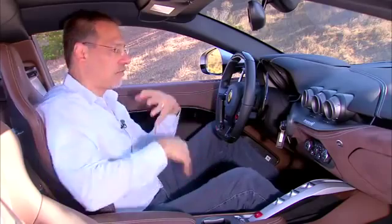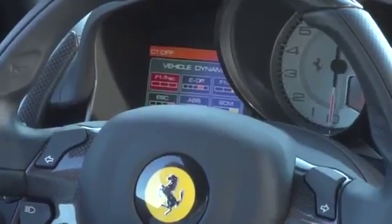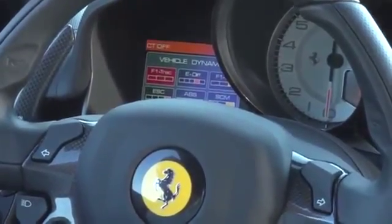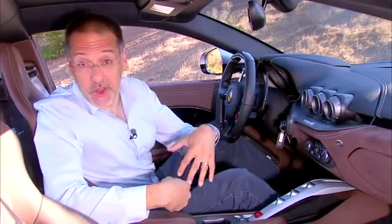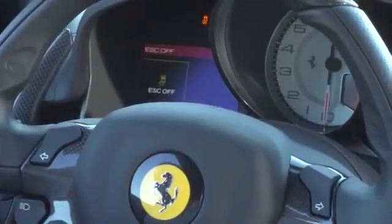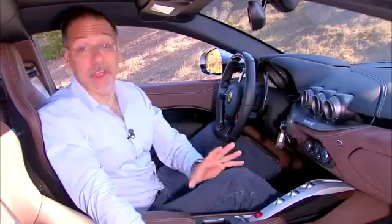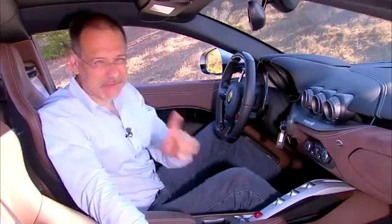It tightens everything up in terms of power delivery, shift points and such. Then you've got CT off. This is going to push the car right to the ragged edge before the systems jump in and save you. Finally, rotate and hold for ESC off. This has turned off stability control and traction control. Time to call your insurance company and tell them there's a claim coming.